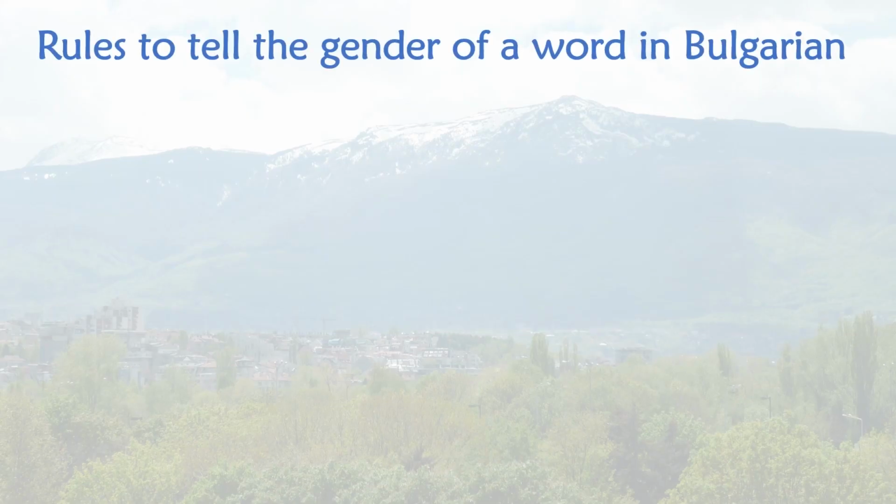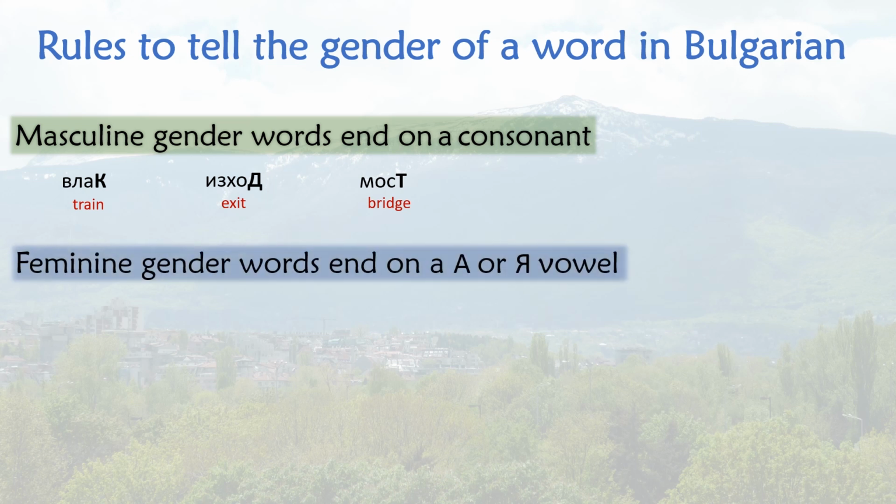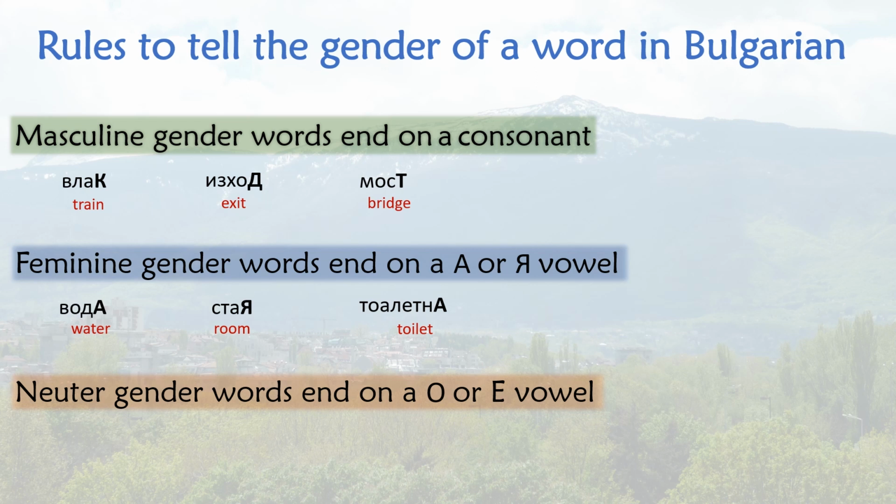So the rules to tell the gender of a word in Bulgarian are quite straightforward. Masculine gender words end on a consonant, so vlak, ishut, most are all of the masculine gender. Feminine gender words end on a or ya vowel, so voda, staya, toaletna are of the feminine gender. And neuter gender words end on a, o or e vowel, so cafe, metro, dete are all of the neuter gender.